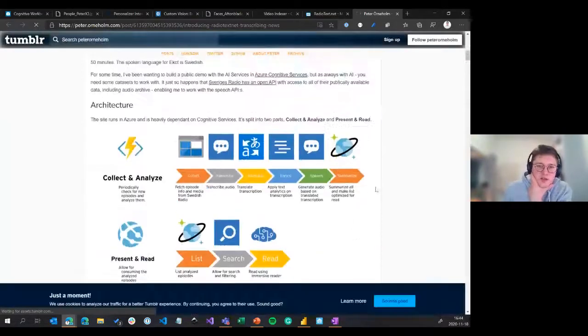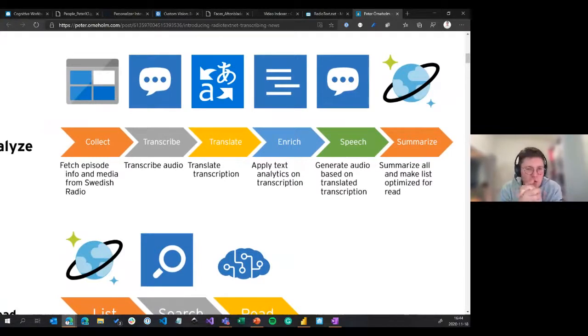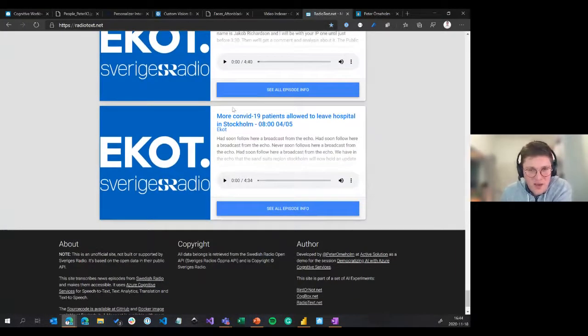So what this is doing is that it's periodically asking Swedish Radio, hey, are there any new news episodes? It's then using Azure Speech to Text to transcribe those episodes. And these episodes are in Swedish. It's Swedish radio in the end. And then it's translating those into English. It's enriching the translation with text analysis to find keywords and things like that. Then it's turning that English text into speech and storing the result. That means we should be able to listen to Swedish radio in English.